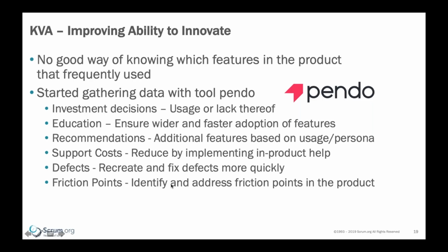But what this allowed us to do was make investment decisions. So, hey, nobody's using this feature anymore. Should we continue to work on it? Because no one's using it, maybe it doesn't make sense. It allowed us to also provide education for our users. So maybe we would just release something new and we could say, hey, this is how it works. This is why you'd want to use it. And it's all in the application, very little manual work there.